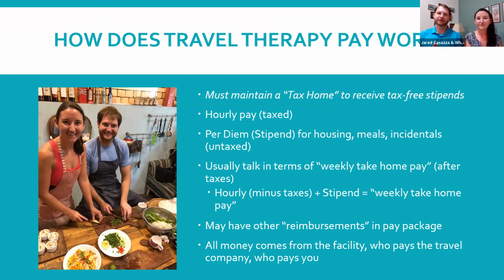So travel pay is broken down into basically taxed pay and non-tax stipends, as long as you have that tax home. The hourly pay is usually a number somewhere around $20 to $25 an hour, which sounds very low. It is low, but the stipends make up for that. We'll go through a pay example on the next slide, I believe. But the stipends will sometimes be anywhere between like $1,200 to $1,800 a week after taxes. So that's a lot of money, for things like housing, meals, incidentals. Usually it doesn't actually cost that much, so that's just extra money that you're keeping. And that's what makes travel very lucrative.